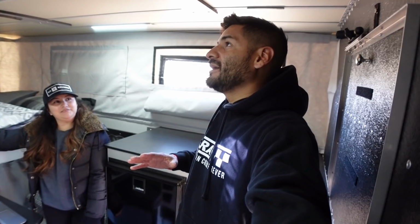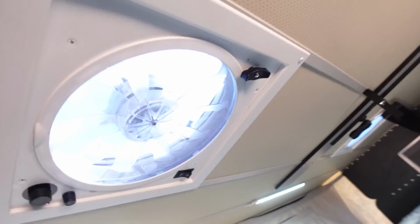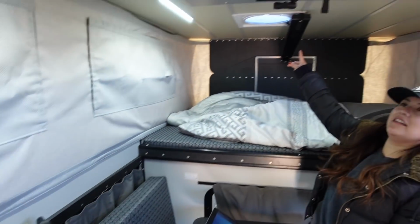Do you guys have... oh, that's cool. It's like an alarm system in here. Yeah, a smoke detector. We have a carbon monoxide detector also. Oh, excellent. Little fan in there. Yep, and then another vent up here also.